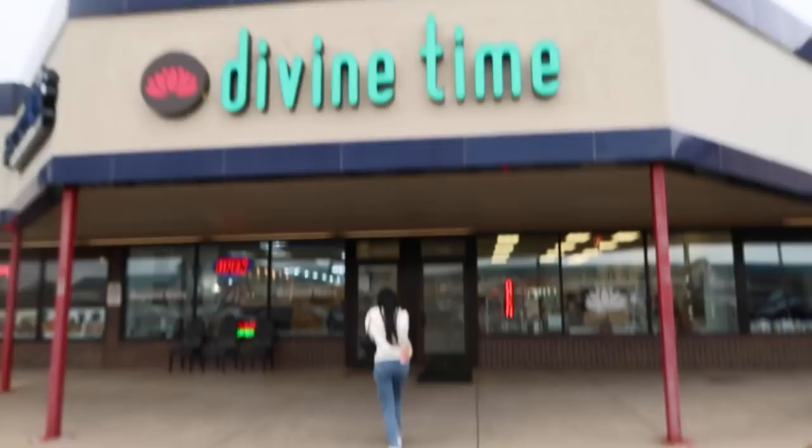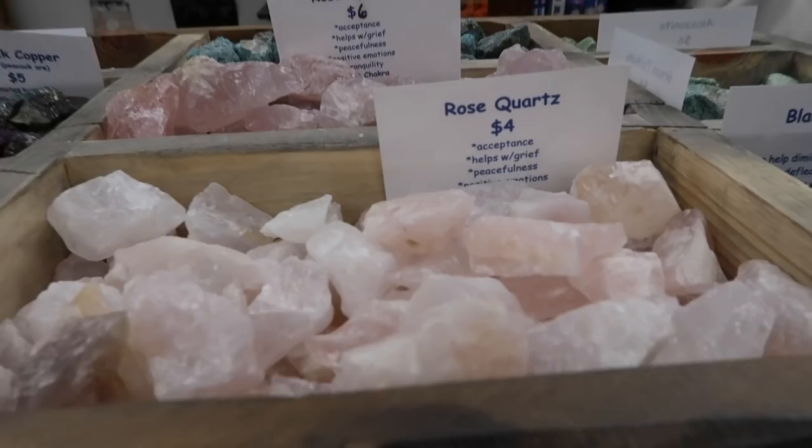This is so good. So we're at Divine Time, my favorite crystal shop in Minnesota. I'm walking really slow and a car is coming. Oh, we're here. Ouch! Hey guys, it's like I'm in heaven. So pretty. I'm getting one of these for me.